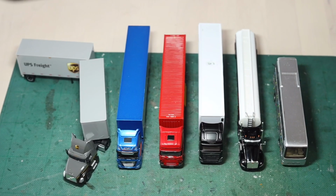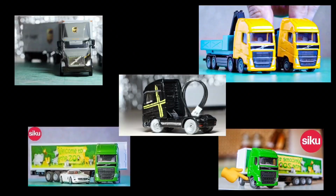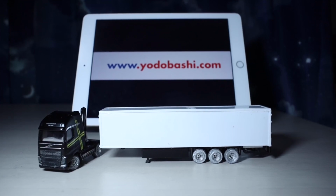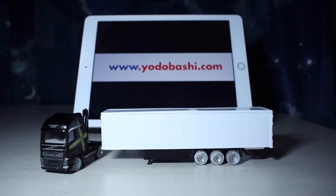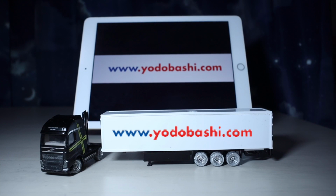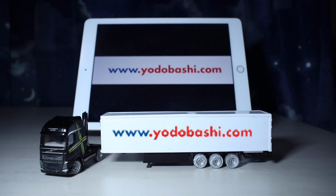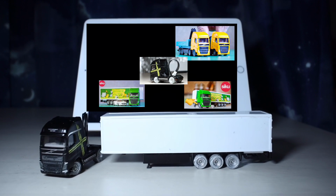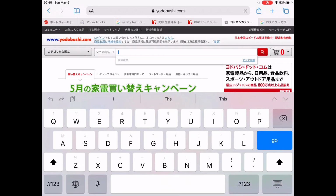Although I have various brand vehicles, I've owned 6 Volvo trucks, and even now I own 3 Volvo trucks. In Japan, Volvo trucks are easy to get. I can buy them everywhere at yodobashi.com. I bought 5 Volvo trucks at yodobashi.com. Maybe I will buy more.